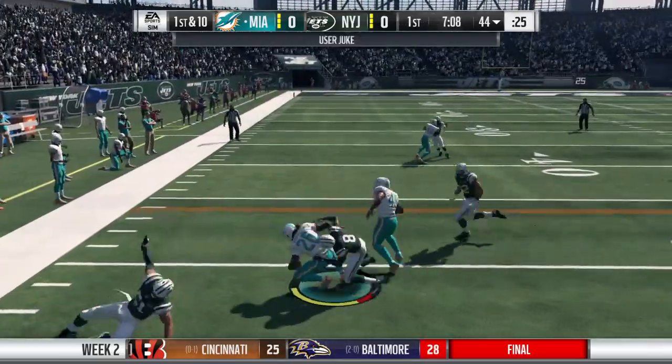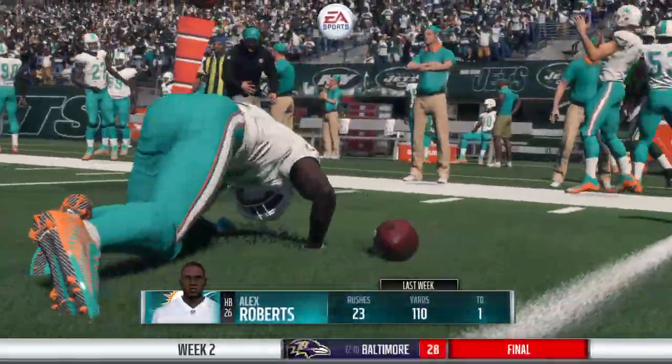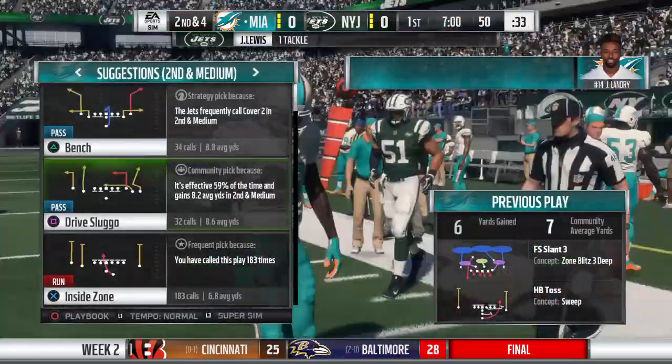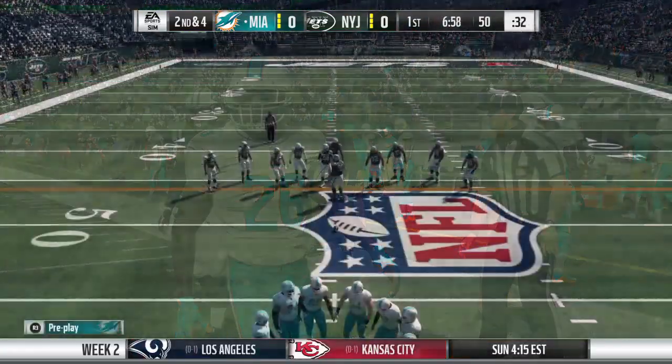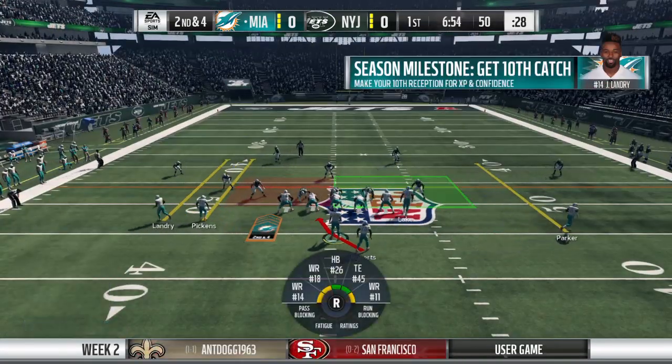First down, Roberts, and a good pickup there. He gets about 6 up to midfield. These are his numbers from last week's contest. 23 carries, 110 yards. Well, they set a nice tone in week 1. He's among the leading rushers in the league.